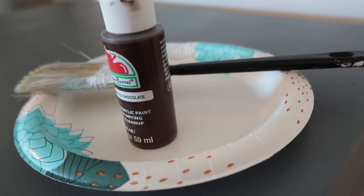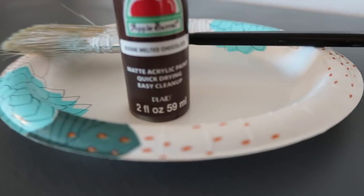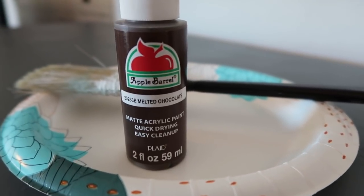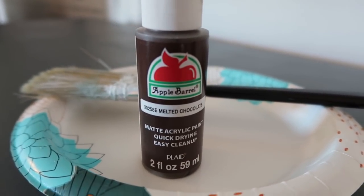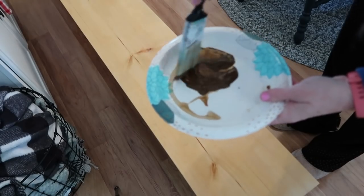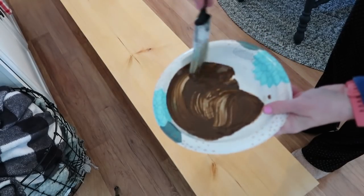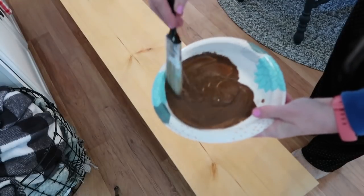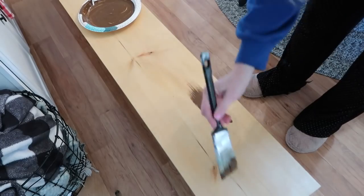So this is a little DIY that I did. I took this Apple Barrel Melted Chocolate paint, this dark brown color, and I watered it down a little bit, and I painted a shelf. I didn't have any stain, and if you don't have stain, you can actually paint your wood. Just water the paint down and choose the color that you want.